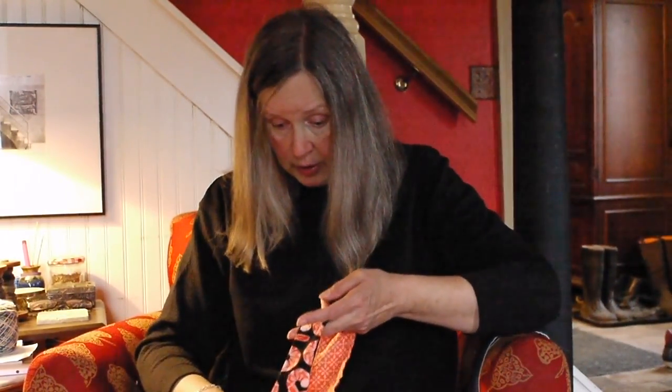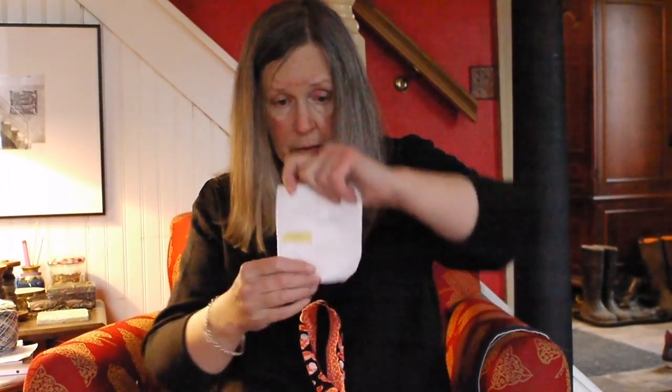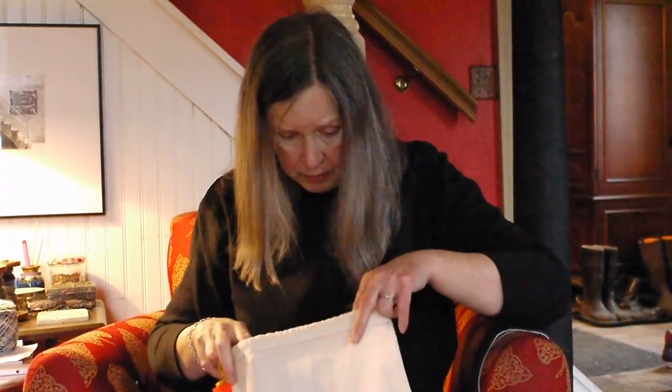And I am excited. This is my pattern. This is what I take with me when I go out so that I know which row I'm on. It's a really simple lace, but that way I don't have to count the rows. So I know where to stop and everything. This is one I've just started.